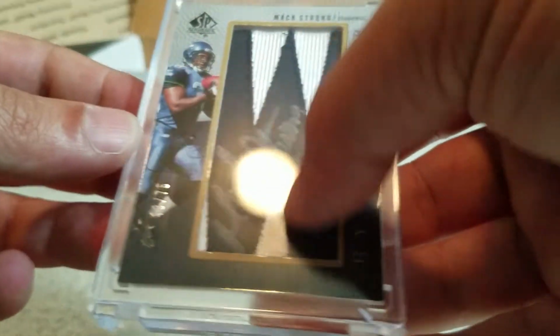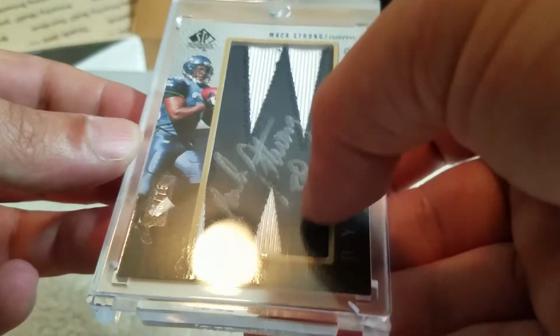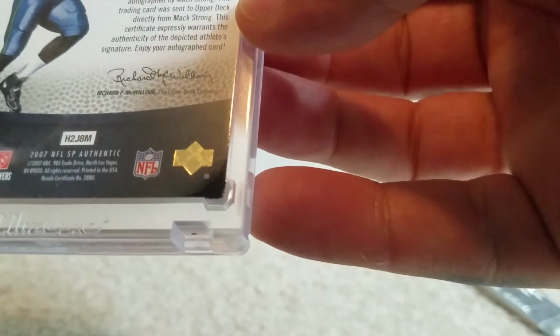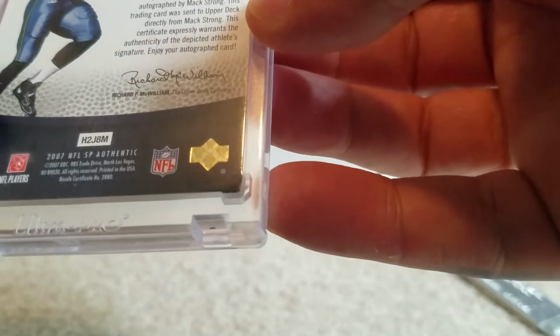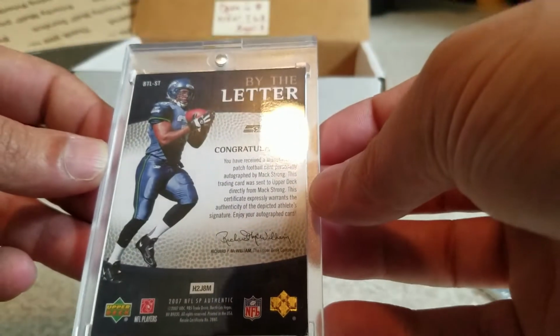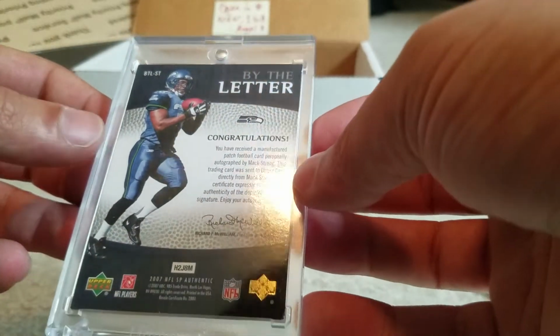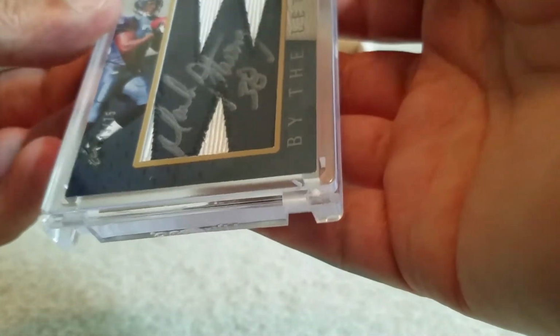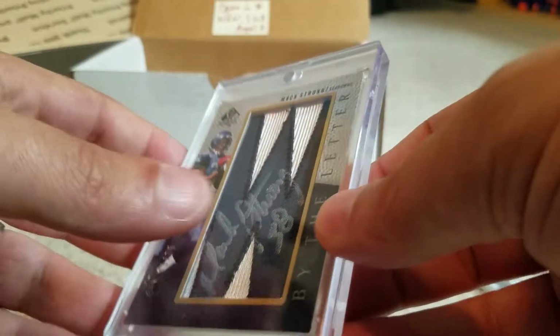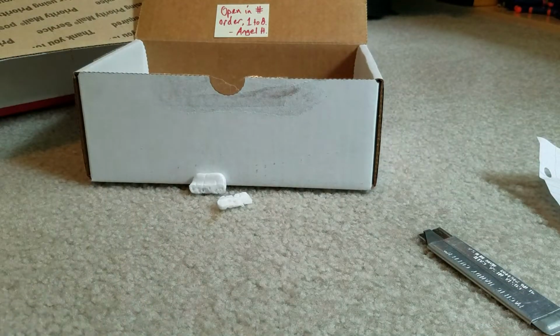It's a nice chunky material there with the auto on the material. And it says it's a manufactured patch, personally autographed by Max Strong. Wow. Wow, that's all I can say. Oh, and I couldn't even see it on the bottom, but it is also numbered 43 out of 75. Wow, wow, wow, Angel. Wow. Thank you so much, man.